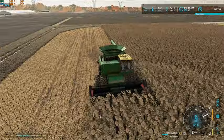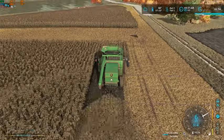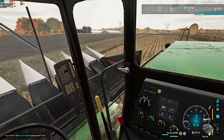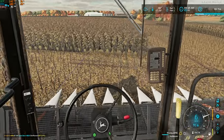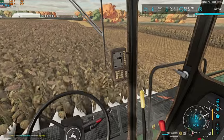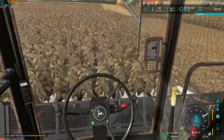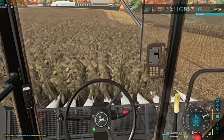Kind of want to stay up on that south end and work my way north, but I think we'll just run the way that we are here. If we have to drive across the field, we have to drive across the field, I guess. It's not that big of a deal. So my GPS line needs to be right there for us to be considered straight. Okay.